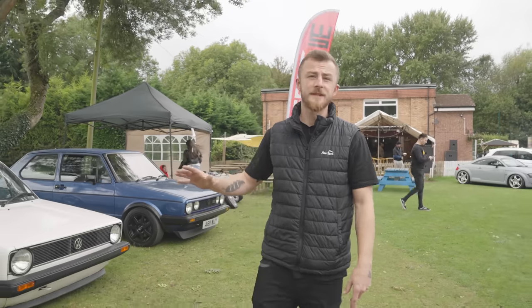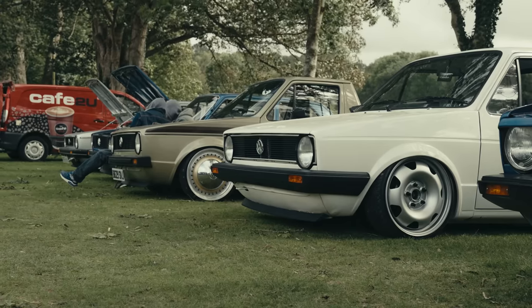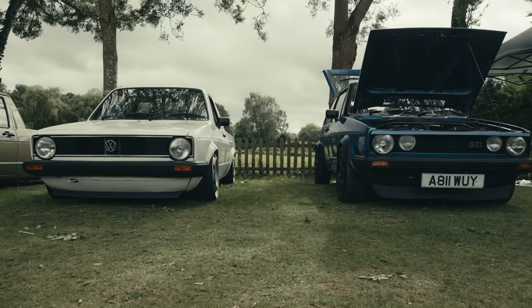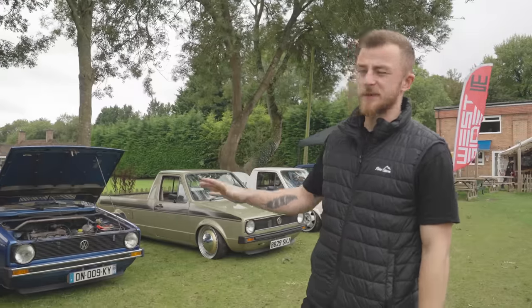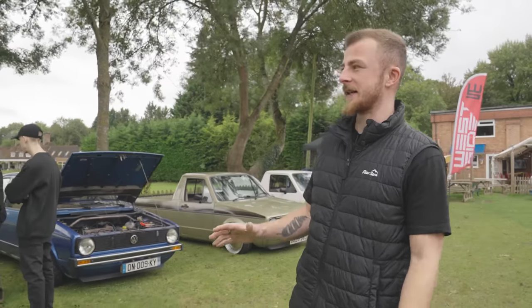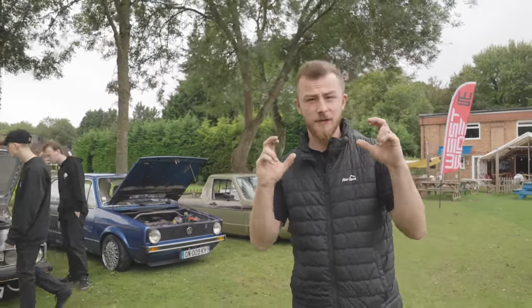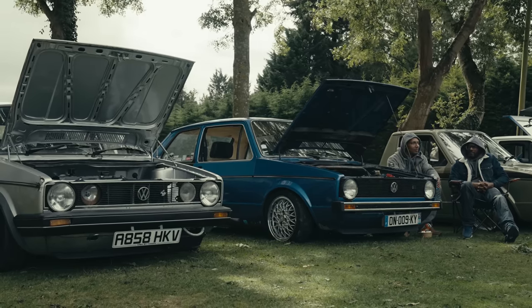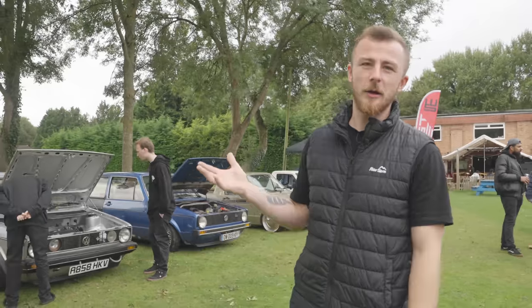Right, so we're at the Mark 1 section. We're going to start from Mark 1 and work our way up. They've got loads and loads of different examples of the Mark 1 Golf. I mean, it's a beautiful car. It's a classic. It can't really go wrong. Easiest way to tell a Mark 1 Golf is their tiny size, usually. Most of the time they're going to have two single headlights and then just their very small boxy chassis. That's my way of looking at Mark 1 Golfs.